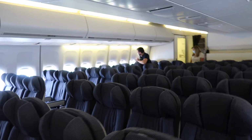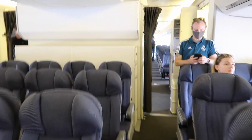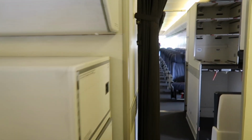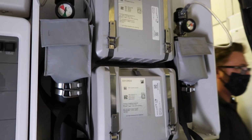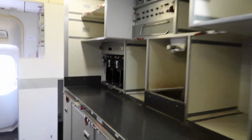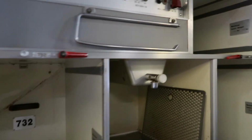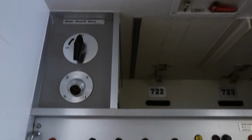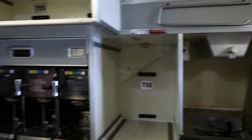Now we're here in the cattle class, 343 layout. This is stuff you don't often get to see, isn't it? You're not an air hostess, darling.